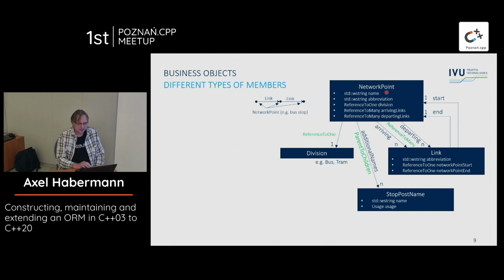I have brought 4 business object classes: a network point, a link, a stop post name, and a division. Division is like the bus division, the tram division, the rail division of a public transport company. And how are business objects structured? They have flat attributes like a name or abbreviation, and as it is stored in the database, they have foreign keys, and these foreign keys reference other objects, like this division. The row in the database of a single network point references the division it belongs to.